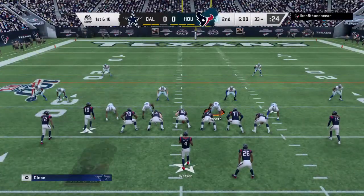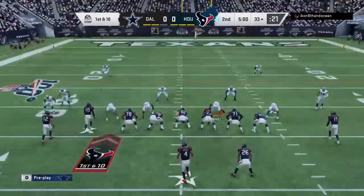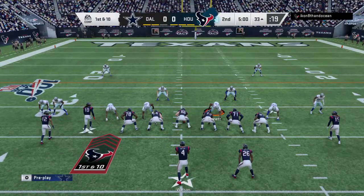So they'll come up 1st and 10 now from the 33. Right, he's down right here. He's down on the right.